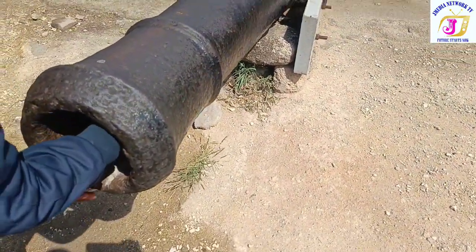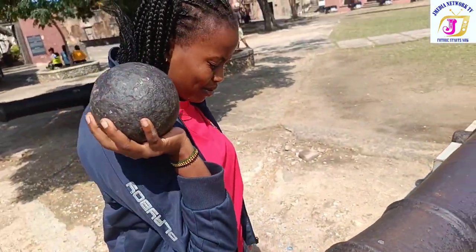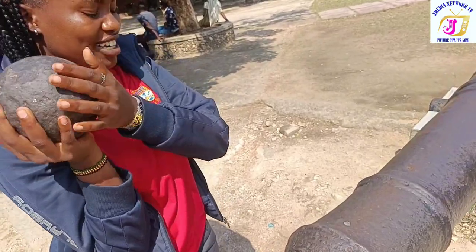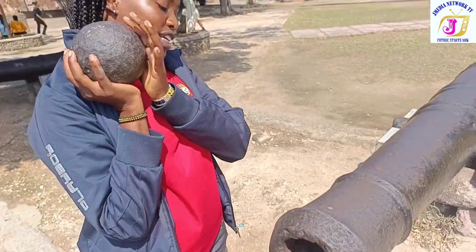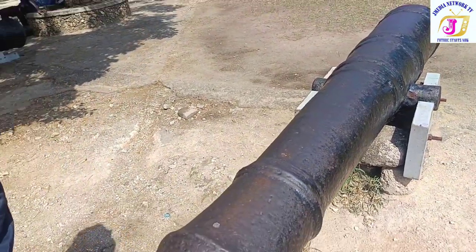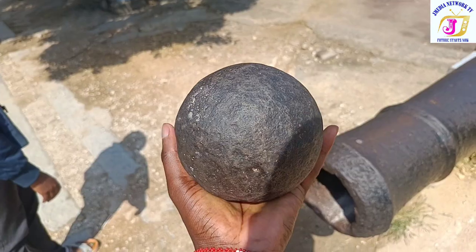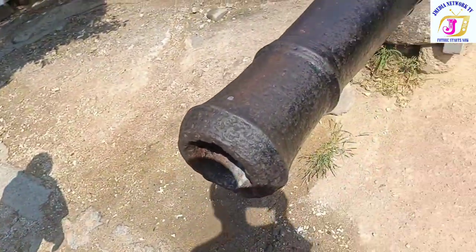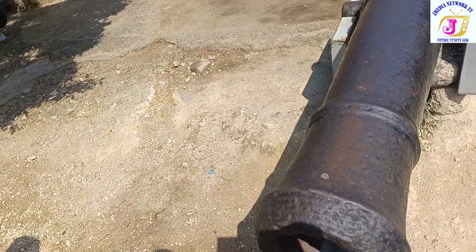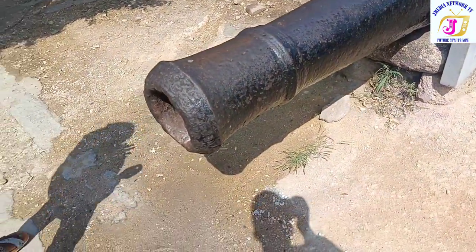So what's that? So over here we have a cannonball. Okay. The cannonball. Like indoor bullets. So these were the bullets. Oh my goodness, and it is heavy. So guys, this is a cannonball, which was used as a bullet by the Portuguese.